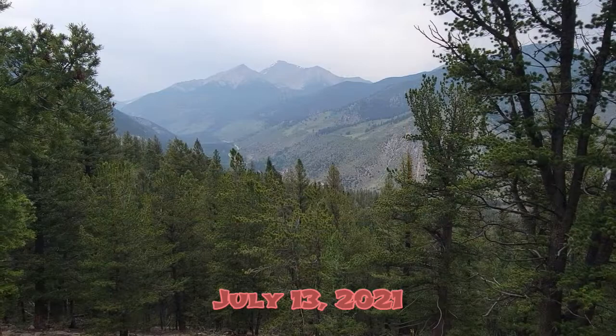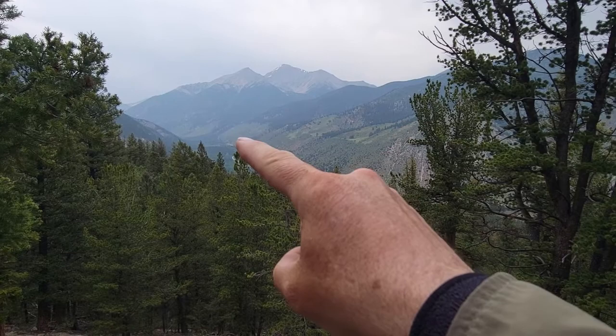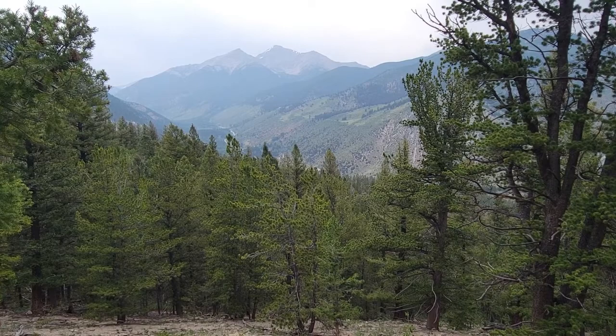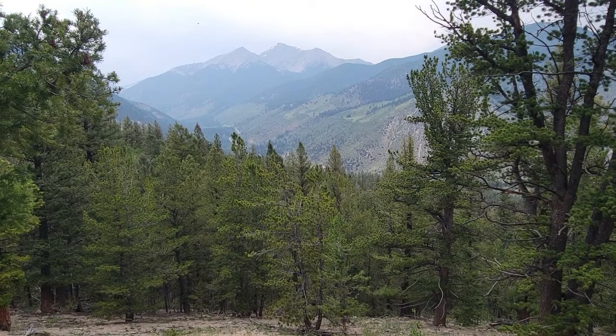Here's a good view of Mount Yale. And you can kind of see the pass we climbed over yesterday down that way and then down to the trailhead. And then I've hiked up this way today about 3 or 4 miles. Really pretty country in here. It's hard to record on camera how very steep it is. And I think I'm almost to the top of my climb today.